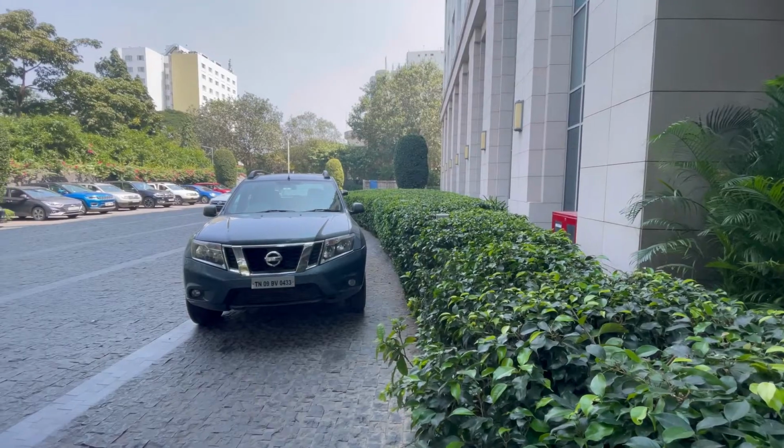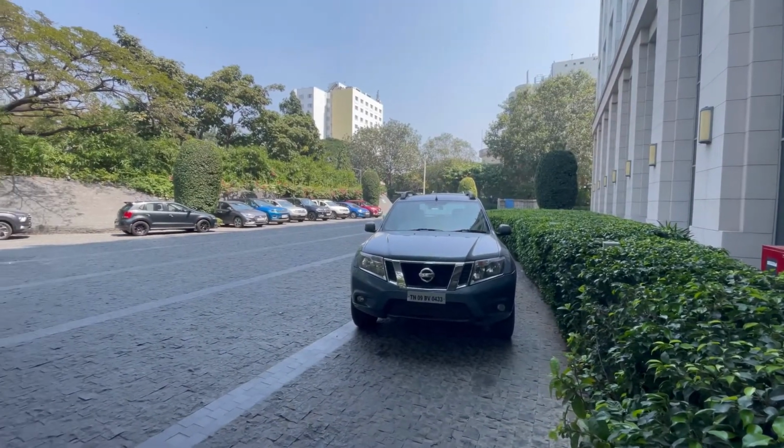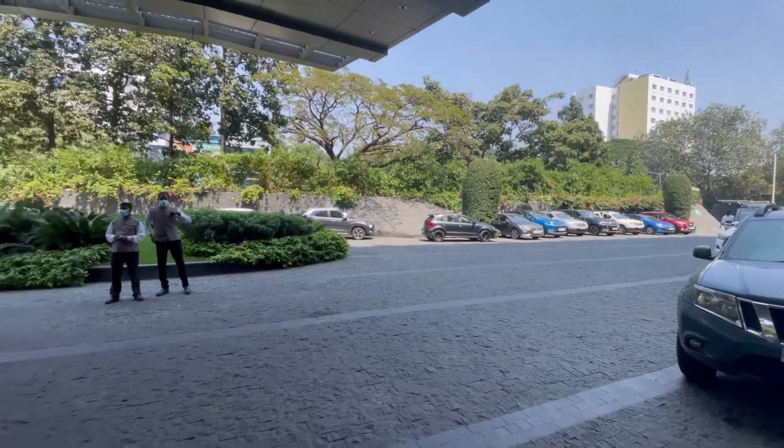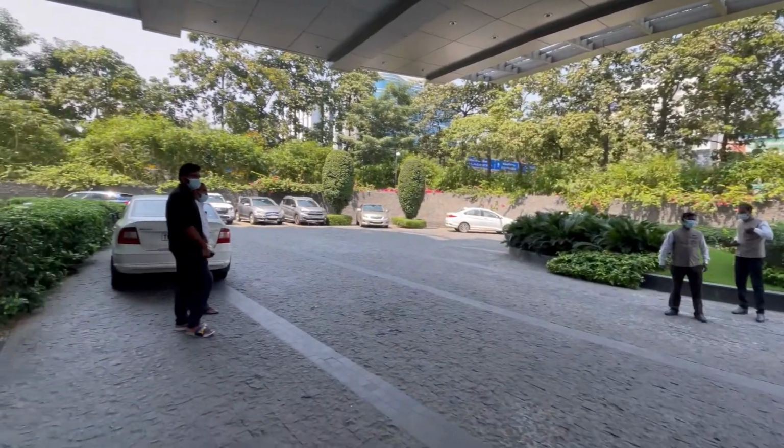So today we are here at Park Hyatt Chennai for a stay. This is going to be the home for the next 2 days. I'm going to show you all how this property looks. This is the view from the entrance and you can see a huge parking lot for the visitors. The parking is absolutely free and you also have valet parking facilities here.